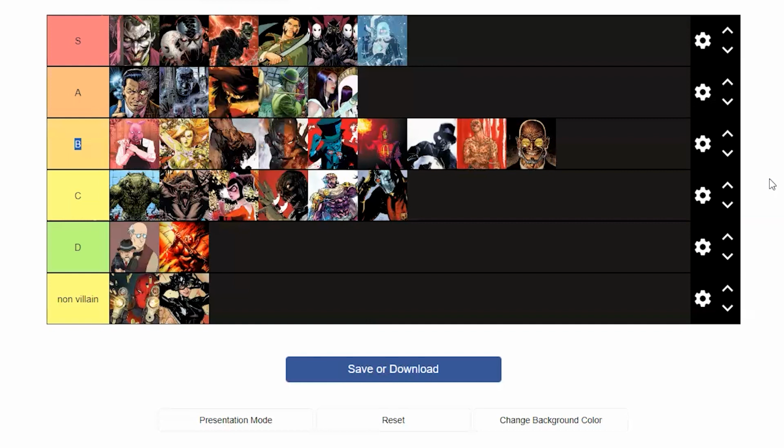Y'all watching at home, let us know, what are we tripping about? What did we nail? Where would you put these guys? What are we missing? I know we're missing Solomon Grundy. Solomon Grundy, I'd have at low A or B. High B, high B, I got him at C. High B for me. I put him above Croc, and I probably put him right under Mad Hatter. I agree with that. That's probably exactly where he's on this list.